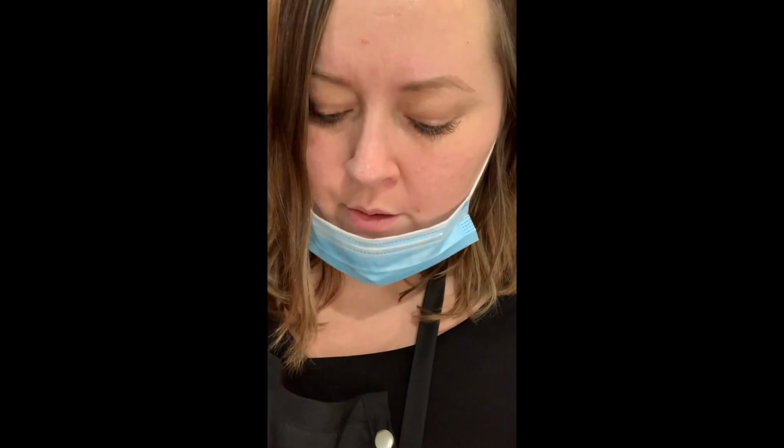My second color, which was a partial foil, toner, haircut, I don't know, did we do a haircut? That was $135. And then I did a haircut that I don't think I recorded, and that was $25. Because it was just a really quick snip around the edges, like she hardly needed anything done.